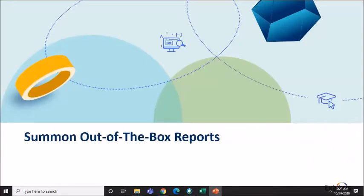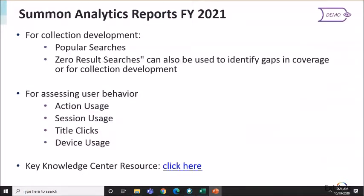Next, we're going to take a look at Summon out of the box reports. Summon analytics reports that are key for FY 2021. Of course, working with Summon, I think they're all important. But just to narrow things down, for collection development, I recommend you look at popular searches and the zero result searches. Those two will tell you key terms and what patrons are actually searching for.